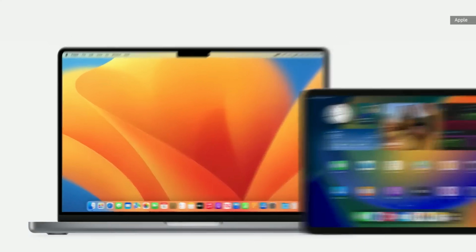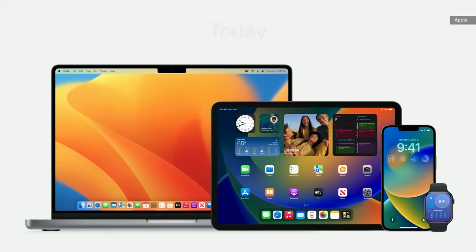Our OS releases will be available as developer betas today, and each of them will have a public beta next month. All of these OS releases will be available to our users this fall.